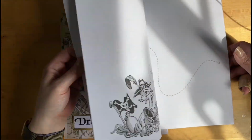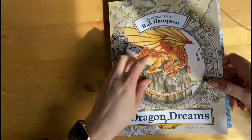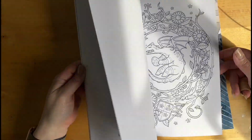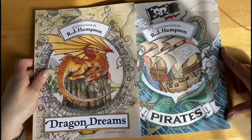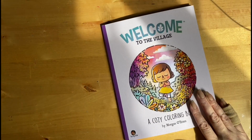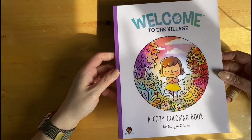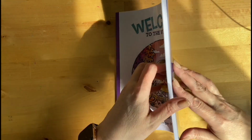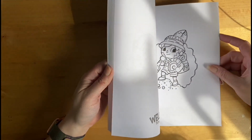And then I think we're back at the beginning where we're up to. So, but yeah, pirates and obviously dragons that you saw a bit of from my flip the other day. So I've got 2 of the R.J. Hampson, Dragon Dreams and Pirates. And there's also another book that Pretty Pages 71 is responsible for. I think she showed this ages and ages ago. And mine obviously is not printed in lovely Japan. It's printed in the UK.